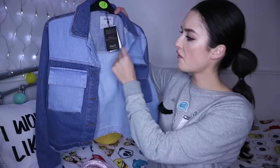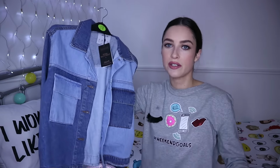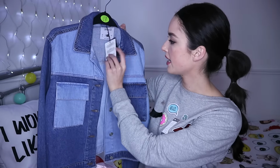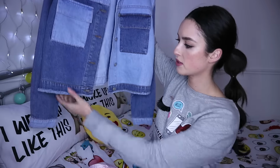So a couple of other things to show you guys. I got this fab denim jacket, and as you can see, it's a two-tone denim. Thought it was really unusual, not something that I'd expect to see in Penneys. I think it's kind of like a River Island vibe or a Zara vibe. Again, it was so cheap. What price was it? 21 euro? Yeah, 21 euro. I mean, perfect coming into spring, summer, as I said.